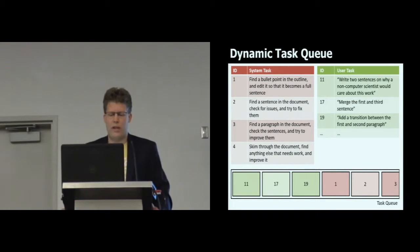Some examples here include: write 2 sentences on why a non-computer scientist would care about this work. So this is like an instruction you might want to give to somebody who's helping you with writing an academic paper. You can also work at a more micromanagement level: merge the first and third sentence. That's something you can just give out there, and then a crowd worker would come and would do this for you. If you have this good mental model of the document, this is something you can do from your smartwatch.